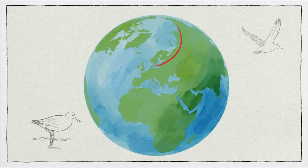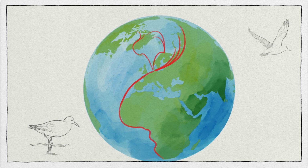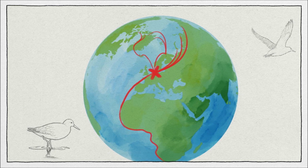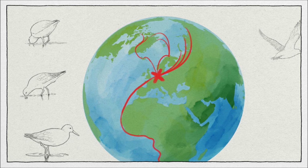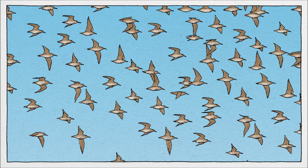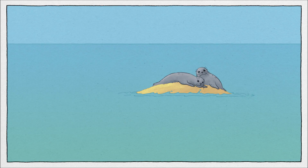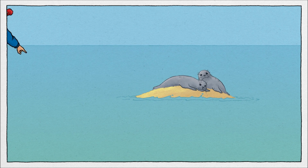That's because shorebirds like the red knot would be completely helpless without the food from the mudflats on their long flights from the Arctic to Africa and back. This is their best chance to stock up on energy for the next few thousand miles. That's why the Wadden Sea is absolutely essential for preserving the global diversity of species. Also, for many other species, it serves as an important resting place.